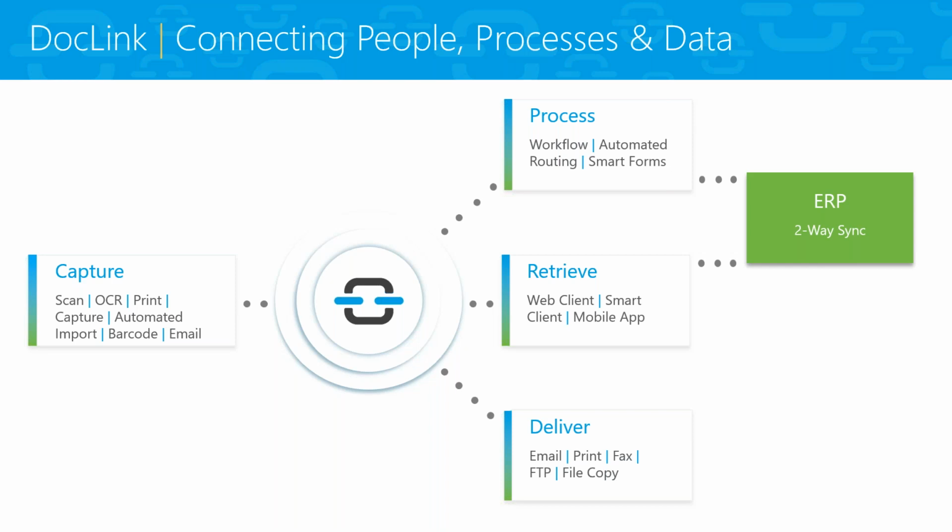Because we've captured the document and many times have captured or influenced the data, now no more data entry, right? We're able to move that seamlessly into your ERP. And then you've got complete document packets available for search and retrieval, whether that's right from within DocLink in all these different methodologies via the web, via a mobile application, via the desktop, or right from within your ERP windows. And then lastly, at the bottom, there are going to be circumstances where you want to deliver documents outside the organization. And so this particular pillar allows for us to do just that.